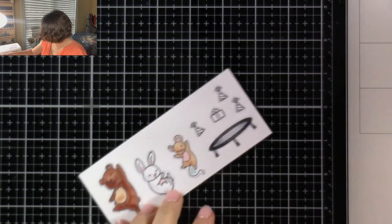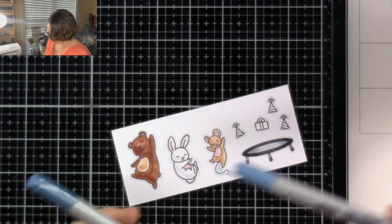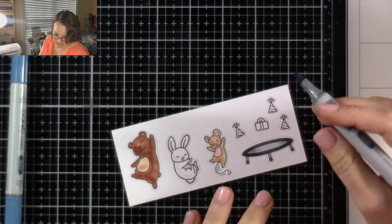Okay, for presents and hats, we're going with the same color here. I decided to do B95 and 97. I know that seems a little bit dark, but I wanted to kind of stick with that same thing.